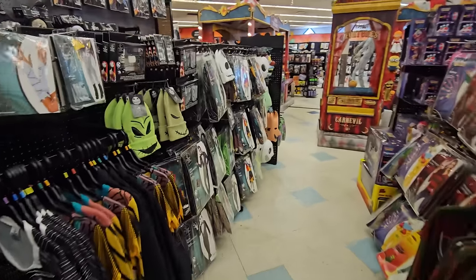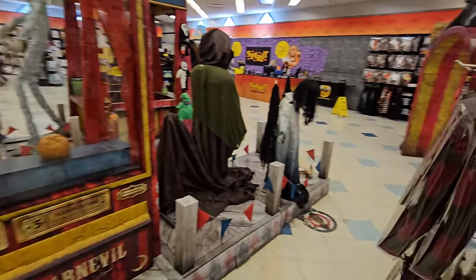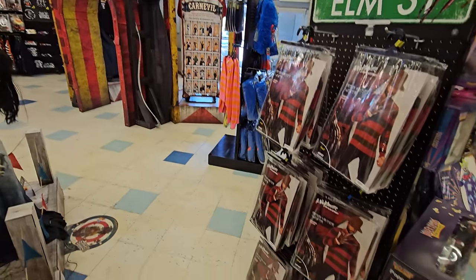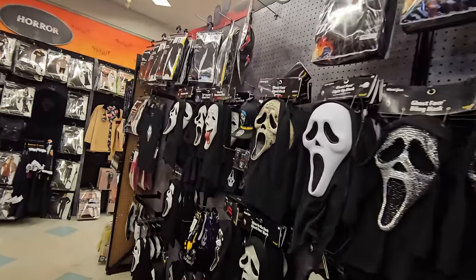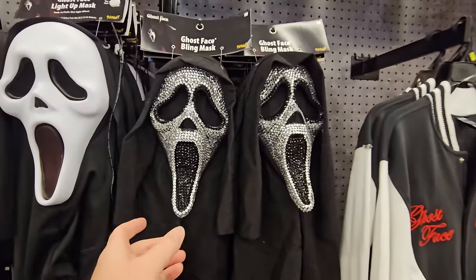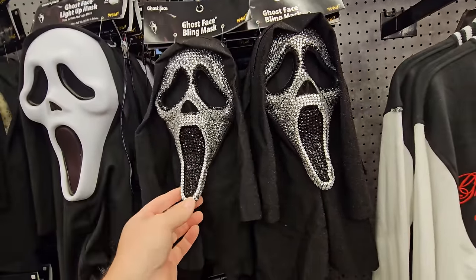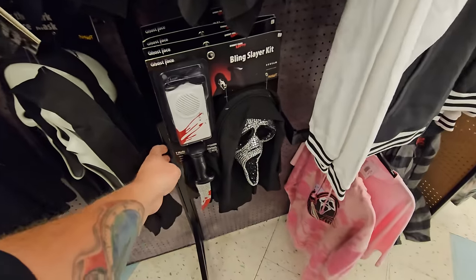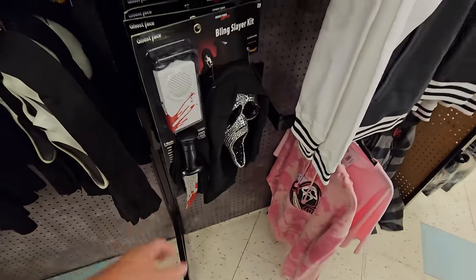So yeah, let's just keep on motivating around just a little bit here, keeping our eyes peeled, see if we see any other Jason stuff pop out at us. Here's all the Ghostface stuff here. Look at this. I don't think I've ever looked close up at the Ghostface bling mask. It's actually kind of cool. And here's a whole bling slayer kit with a bling knife as well.